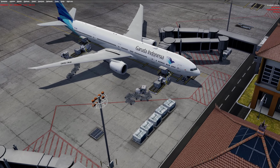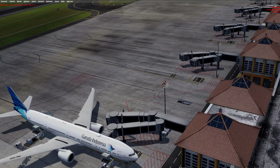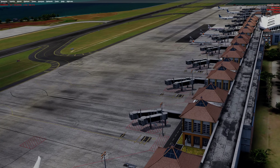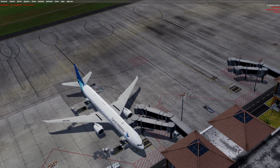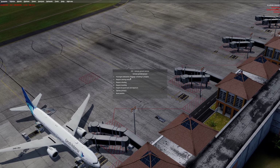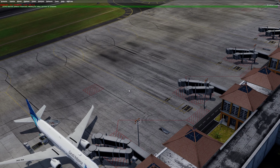So much glitching on the textures here. Like, what is going on? This airport maybe possibly needs some sort of update. I think there might be one actually that I haven't installed. Anyways, I'm a big fan of this thing. It's pretty cool. The operate jetways.